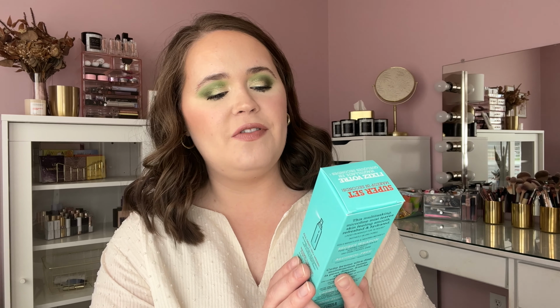And last but not least, on the products that I purchased during the 21 Days of Beauty, I did pick up the full size of the Benefit Professional Super Setter. I have tried a mini of this in the past, and I actually really liked it. I used the whole thing up. I think this is a pretty decent setting spray. Is it the best setting spray I've ever tried?